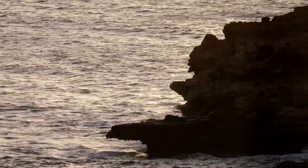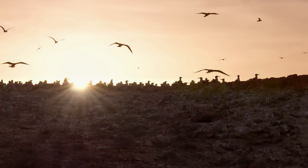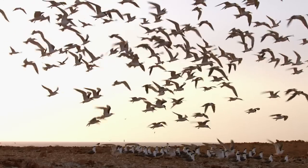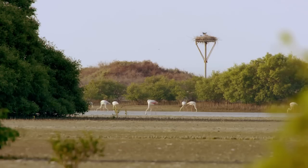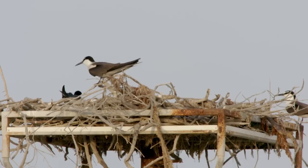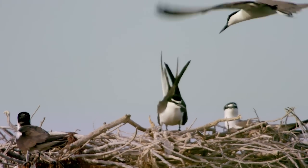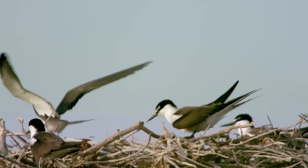Islands around the Arabian Peninsula provide sanctuary for many other nesting birds. During summer, those that spend most of their lives at sea come ashore to breed. Like these bridled terns, which have found a piece of prime nesting real estate. But it's not their nest. This spacious twig basket belongs to a much bigger bird.